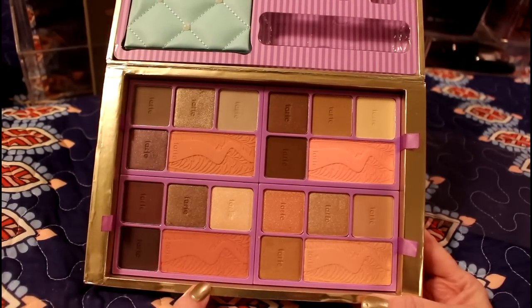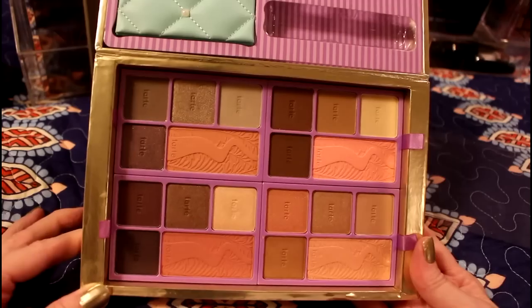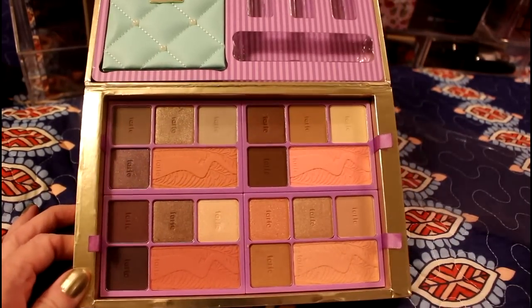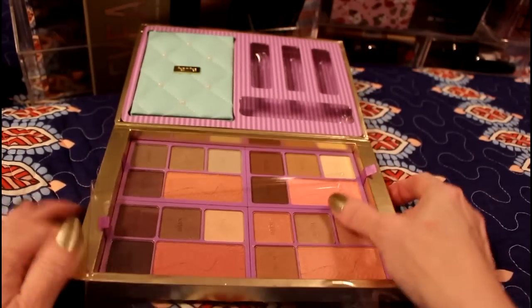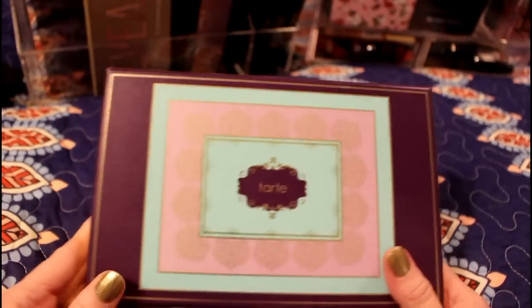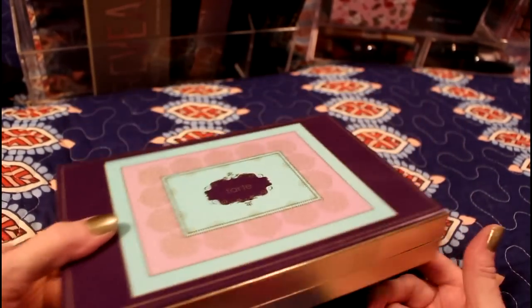The eyeshadows are smooth as silk. I like this enough to just keep it and keep using it, but I have to use it more. And so I absolutely have to use this more, and I have to use a lot of these more because it's really a shame to have something that nice just sitting.